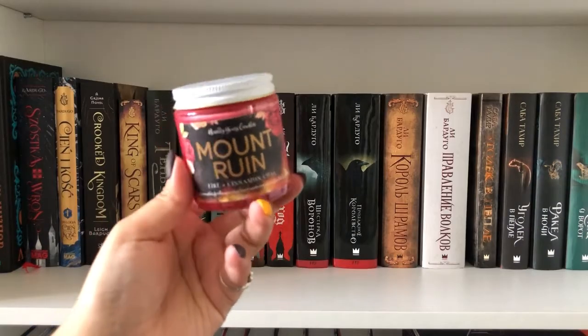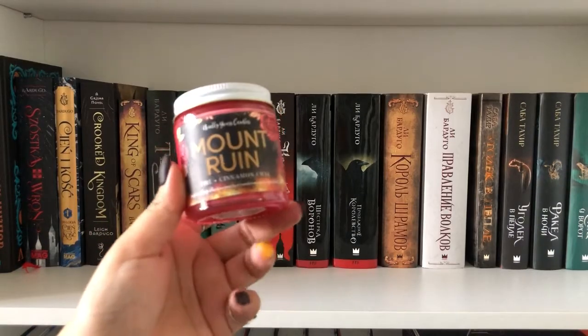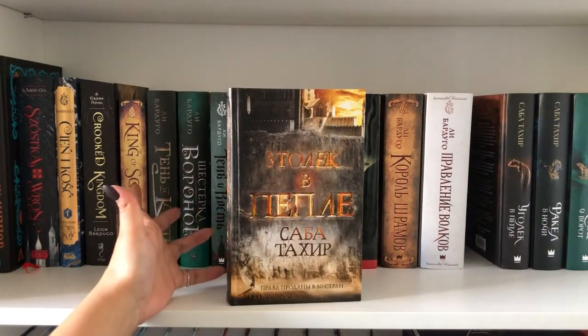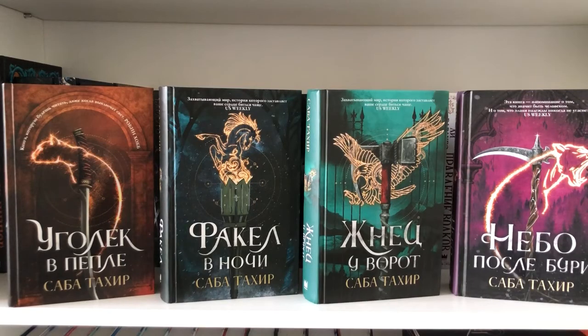Ta-da! There's also this candle from Novelly Yours Candles. It was in one of the Alcrate boxes. Here's the first cover of An Ember in the Ashes. And these are my favorite covers with An Ember in the Ashes, A Torch Against the Night, A Reaper at the Gates, and A Sky Beyond the Storm.